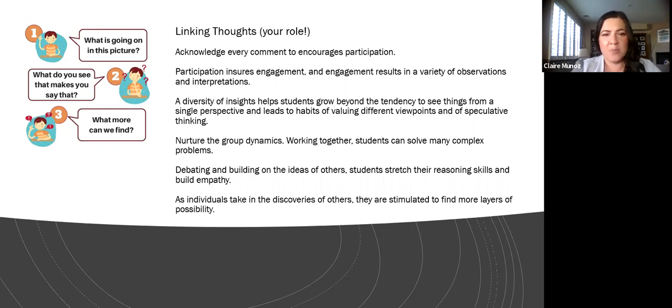Visual thinking strategies helps nurture the group dynamic. This will oftentimes see that students who are reluctant to participate in group conversations where they feel like their answer could be wrong, or their answer could be different than their peers, those students tend to be reluctant to share. Using visual thinking strategies empowers the voice of the student to share their personal opinion. It's not about having the right answer, it's about sharing what their observations are.